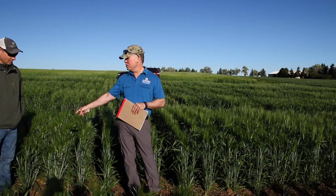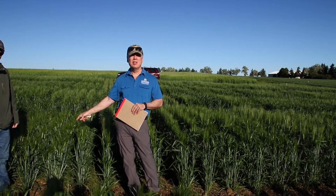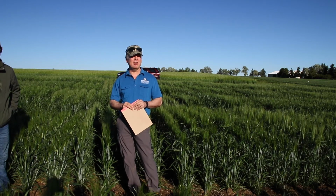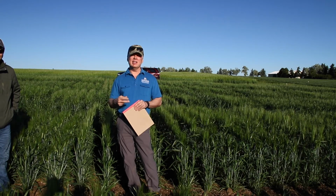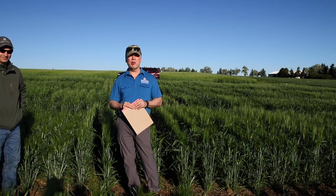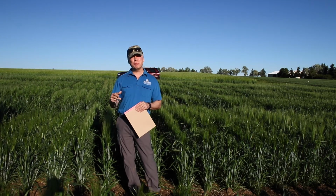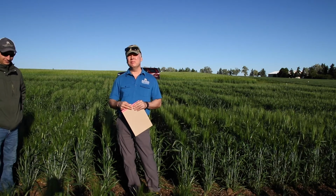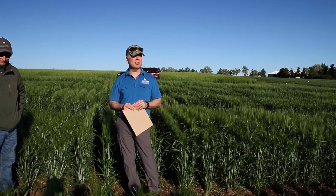So a semi-dwarf type is great because it has potential for increased tillers. The problem with some of these types, though, is they haven't been selected for very long and they actually have reduced yields. So varieties like Alzada. So in a really drought-prone year, Alzada, which is a semi-dwarf type, does pretty well against common varieties. But in a year like 2017, 18, 19, where we had higher yield potential, it doesn't yield as well.